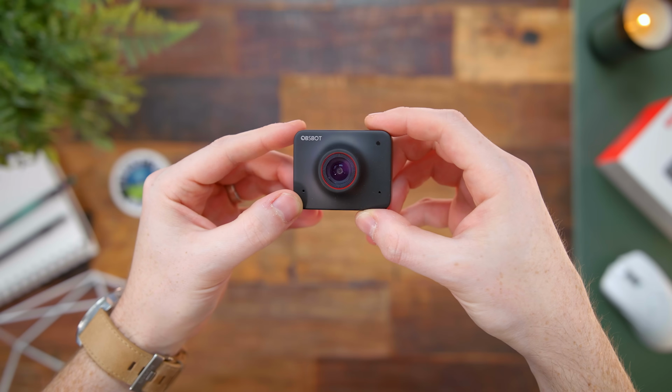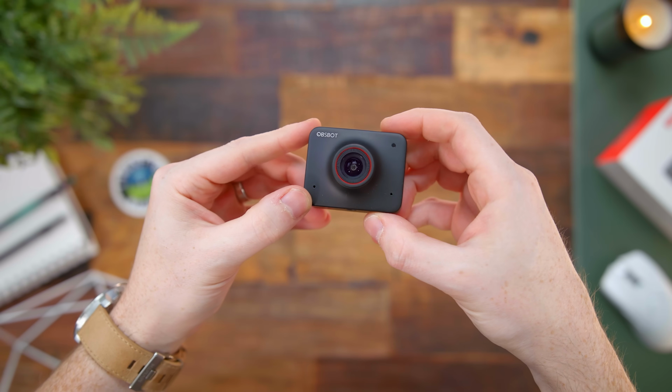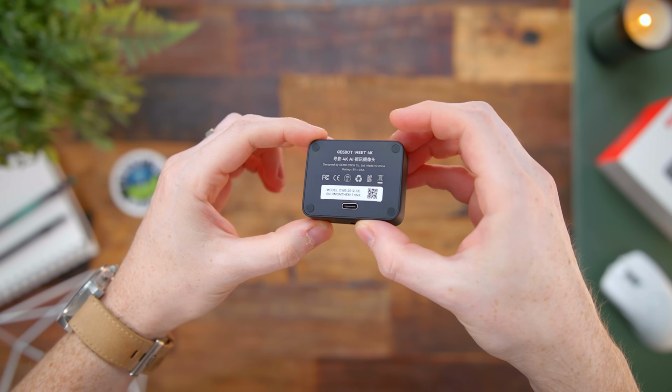This could do a few things as it focus hunts real quick. This can be configured to put the device to sleep. You can have it, you know, bring up your settings. It's configurable in the software, which is pretty cool, but pretty compact. And this is the 4K out of the box.